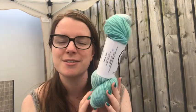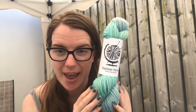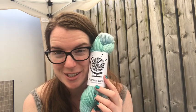So there are a few of these left in the shop. Special Lynn colorway exclusive, so this won't be dyed again. Maybe next year it might be brought back. We'll see. So it is a rustic yarn. It is not a cashmere. It's not merino. It is Irish yarn.